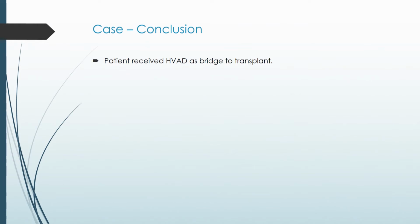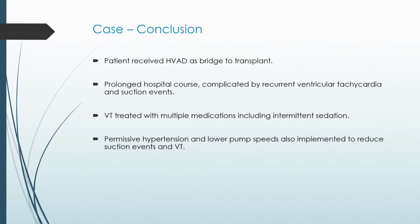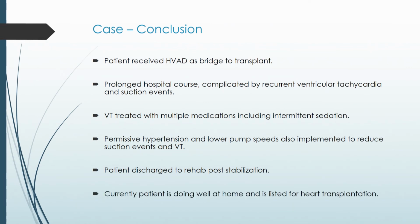So the patient was bridged to an LVAD. She received an HVAD as a bridge to transplant. Prolonged hospital course, as would be expected, complicated by recurrent ventricular tachycardia, as well as repeat suction events. These were managed with multiple medications, including intermittent sedative therapy, and permissive hypertension and lower pump speeds were also implemented to reduce the suction events and the VT rate. The patient was discharged home in stable condition and is currently doing well, enlisted for heart transplantation.